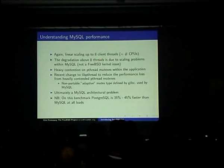And it's worthwhile noting that on this benchmark, PostgreSQL is actually 35 to 45% faster than MySQL, and that's true at all loads. So this is interesting because MySQL has a reputation of being faster than PostgreSQL, and perhaps this was true historically, but at least on this benchmark and using modern versions of both of these, PostgreSQL appears to be faster. So this may be an interesting thing to keep in mind if you're designing a database.